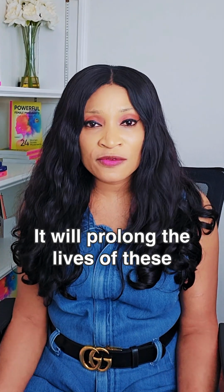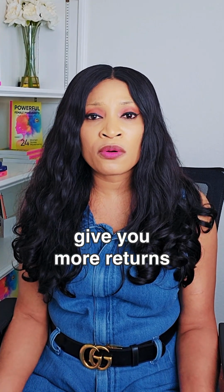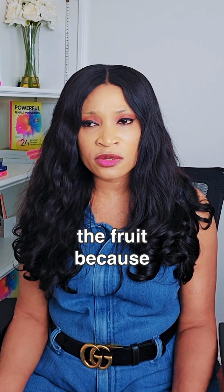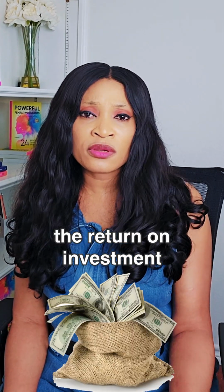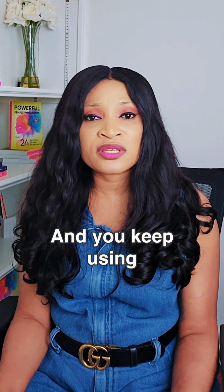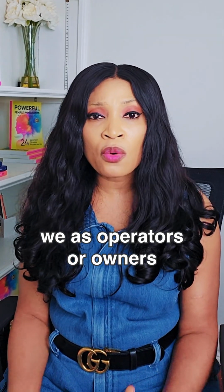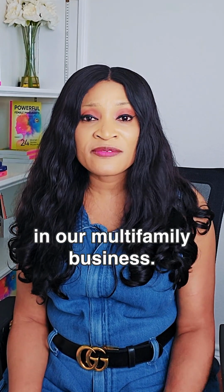It will prolong the lives of the equipment that we're using, and invariably it will give you more returns on your investment. It's an upfront heavy investment at the beginning, but you're going to reap the fruit, because don't forget that these are properties you're holding for a long time. The return on investment might just be within a year or 2 years, and you keep using those equipments to keep your expenses in check. So it's very, very beneficial for us as operators or owners to start implementing preventive maintenance in our multifamily business.